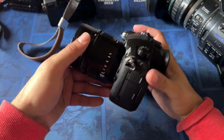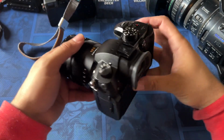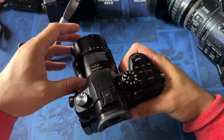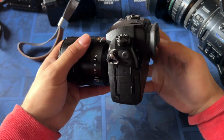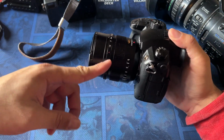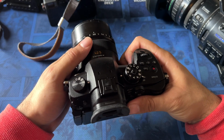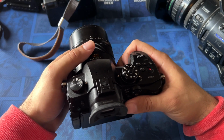And I love Micro Four Thirds. I don't think I'll ever leave the format because the lenses are so small. They're not massive. Like the 70-200 for this is just a little bit bigger than this. It's about up to there, and that's just absolutely incredible. Again, the path of least resistance.